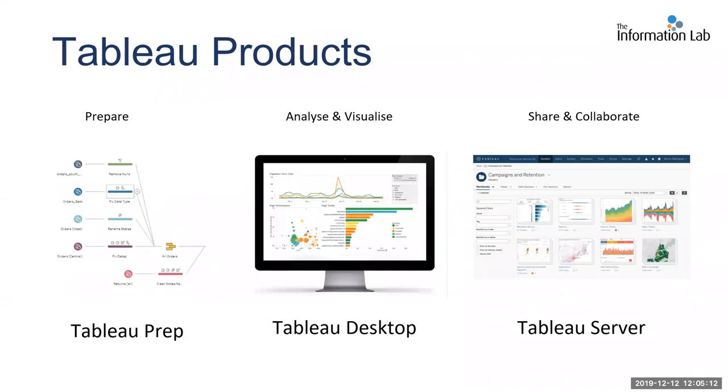Before we start looking at Tableau Prep, I would like to look at the whole universe of Tableau products. They can be seen as working in 3 major sections of data analytics. First, we need to prepare and clean our data, and we can use Tableau Prep for this purpose. Next, once the data is ready for analysis, we can analyze and visualize it with Tableau Desktop. And next, we can share our results and collaborate with people across our company or even with clients, uploading the dashboards on Tableau Server.